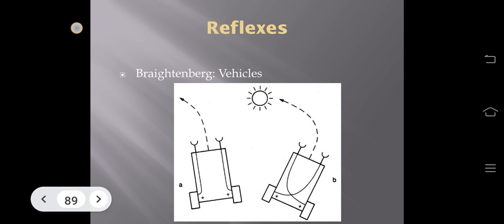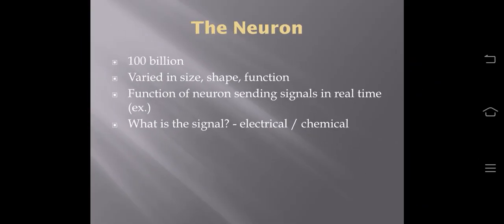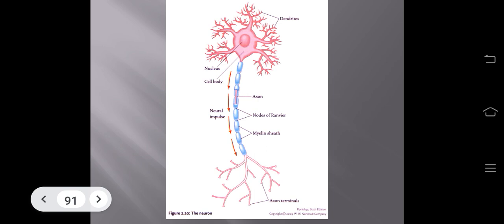Reflexes, the neuron. 100 million neurons, varied in size, shape, function, sending signals in real time. What is the signal? Electrical, chemical types are there. Dendrites, the nucleus, cell body, neural impulse, then axon, nodes of Ranvier, myelin sheath, axon terminals.